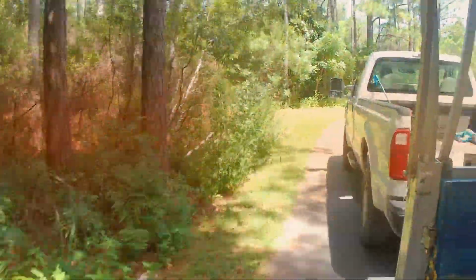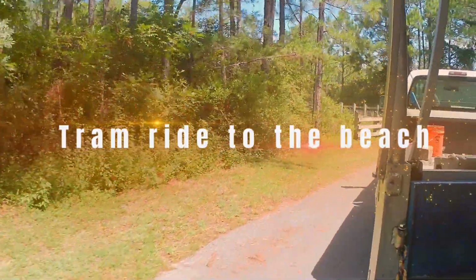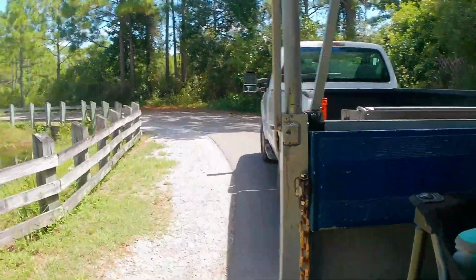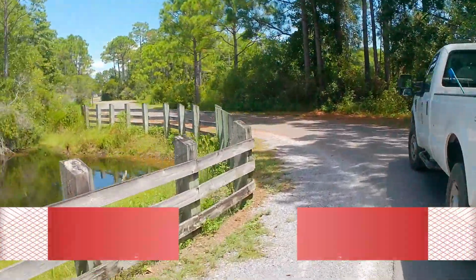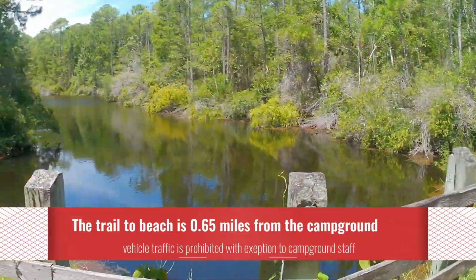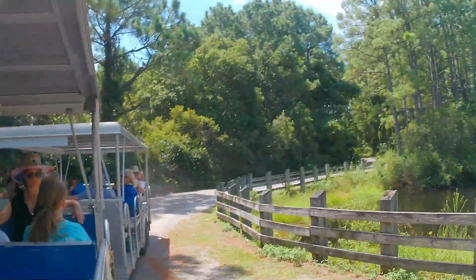So we're getting ready to take the tram down to the beach, and we will maybe do some more recording once we get down there. The only way to get to the beach is you have to either walk, ride your bike, or take the tram system there that is about 0.6 miles to get down to the beach.